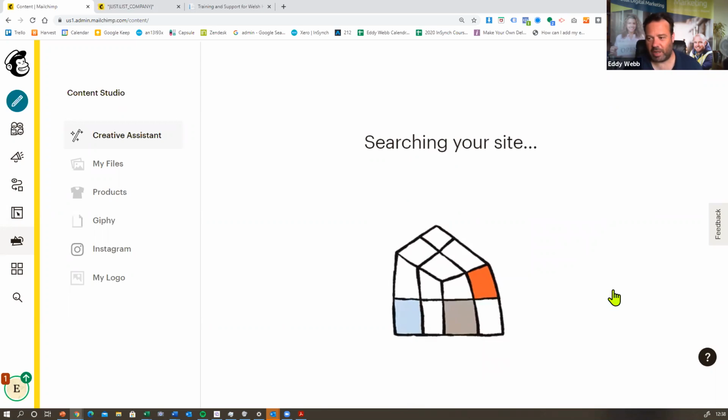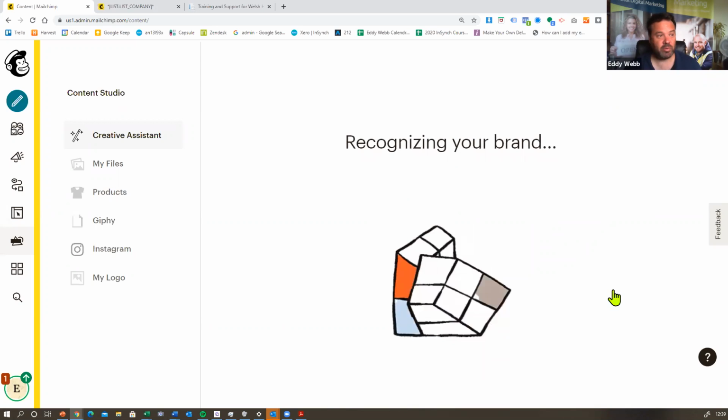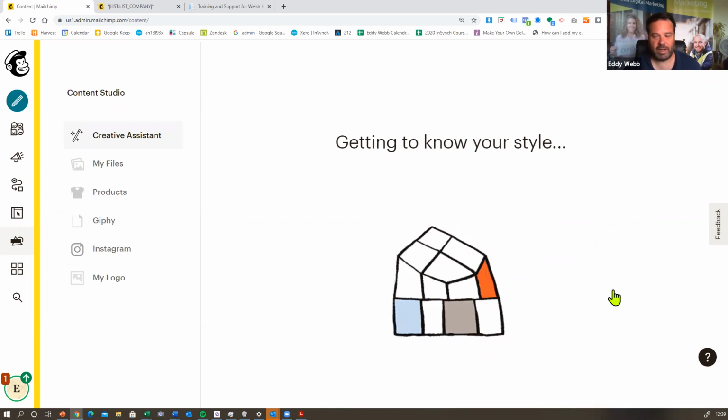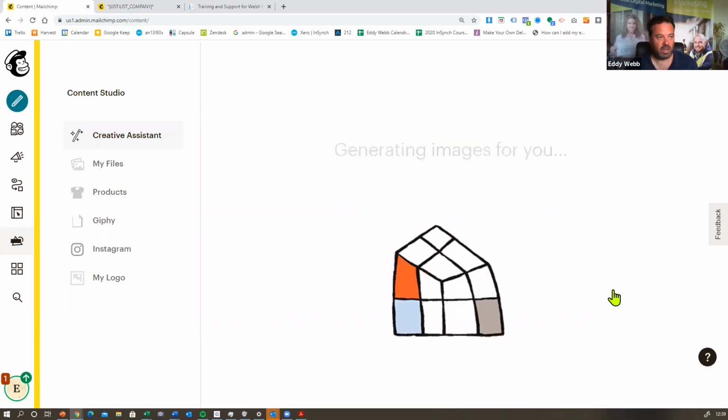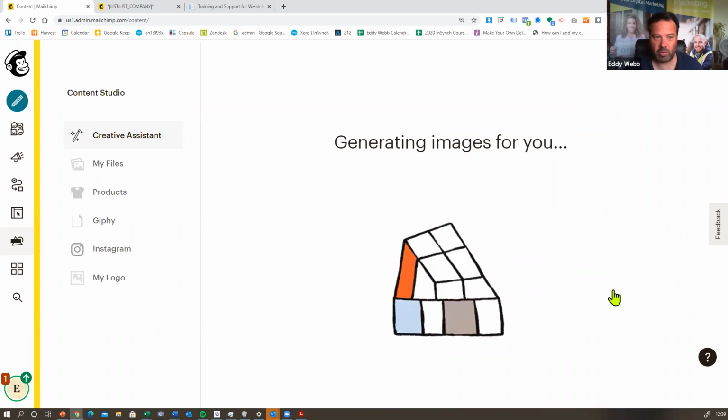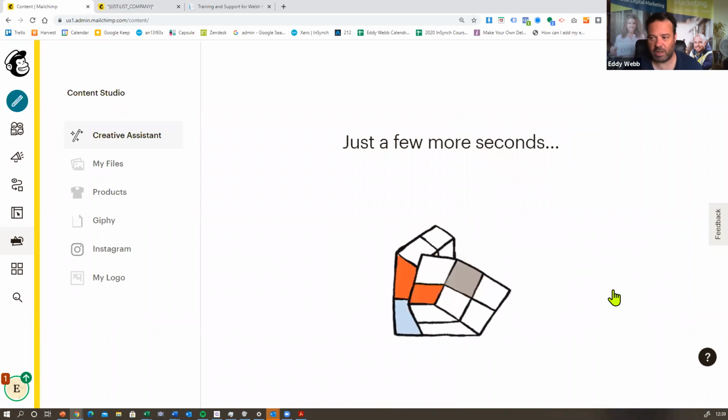And if this doesn't do it quickly, I'll come back to it. But one of the things these will do is it will find the colors on your website. It will look at any pictures on your website, and the fonts, and it will try and match them up to create some little graphics that you might want to use in your emails. But it's also another way of revealing exactly what those colors are for your site.